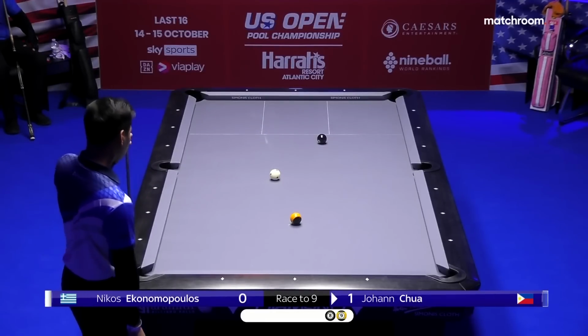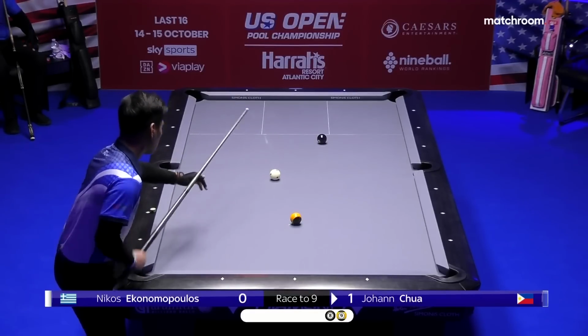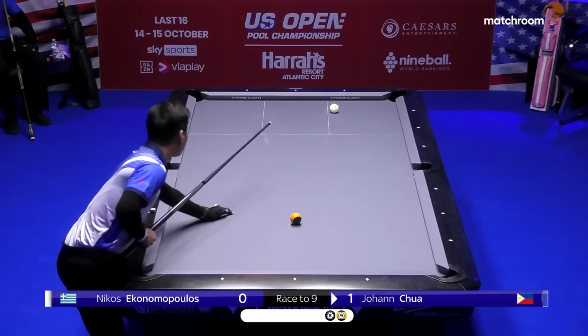Okay, a little off angle here. He's just got to decide which way he wants to go with the cue ball, with the high ball. Should stay away from all the pockets. No reason to take a chance, even if you have to cut the 9 a little bit. No big deal.